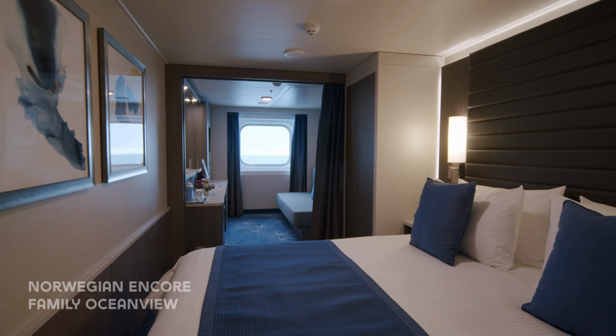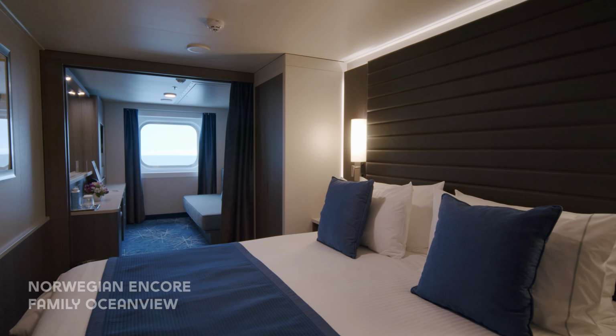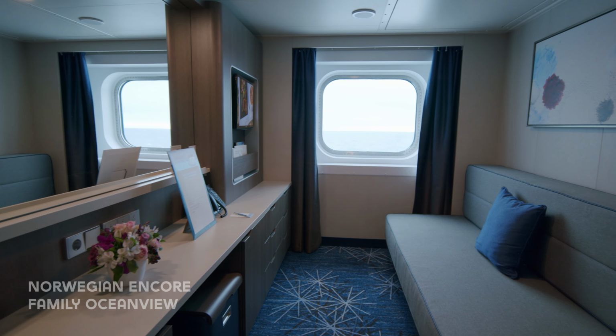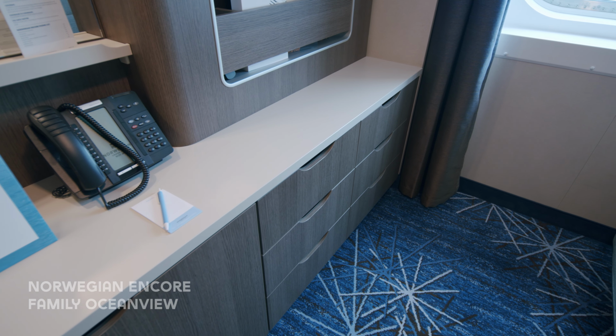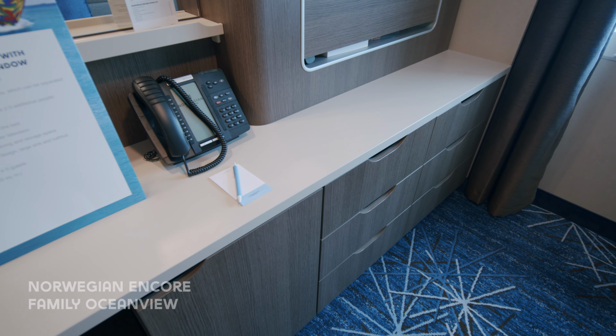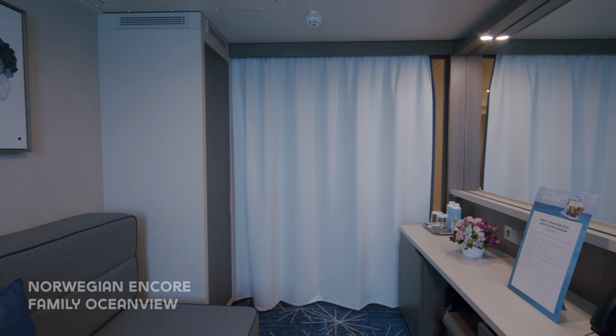The family ocean views with the large porthole windows are huge. The cabin is split into 2 different bedrooms. The sofa bed converts into a bed and another bed can drop down from the ceiling. There's loads of storage and a curtain can be pulled across to separate the bedrooms.